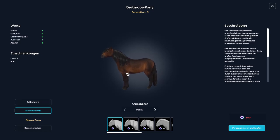They date back to 1500 BC, and there have been footprints as early as 1012. However, those ones are wild, so we don't really know when domestication took place, but they're a very, very old pony. Honestly, the only thing I knew about them was that they were from the English moorlands. Very fitting that they are now in Star Stable, where moorland is the starting area. That doesn't really mean much, but what have you.